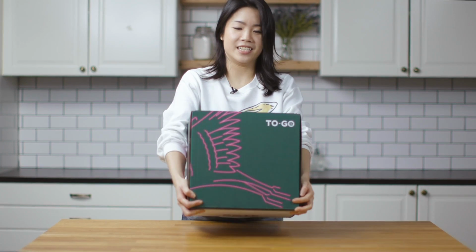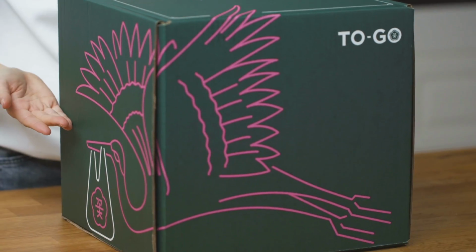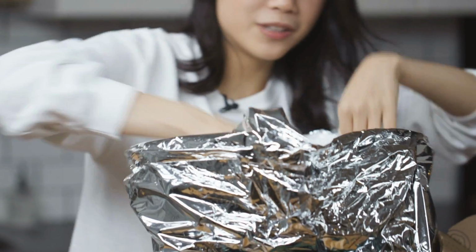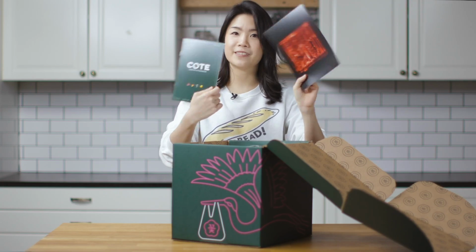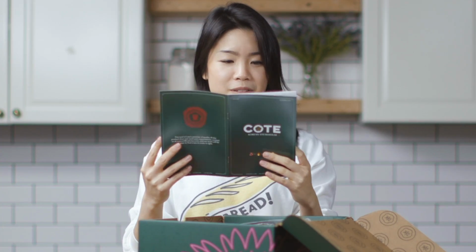Alrighty. I have my beautiful Butcher's Feast box over here. You can instantly feel how cold it is. There's those pamphlets. Here's that crossword puzzle. I'm very, very excited about this. This is how you get lit with a crossword.